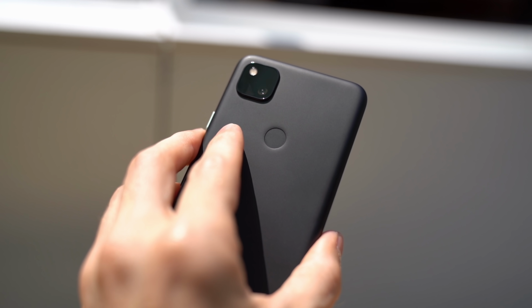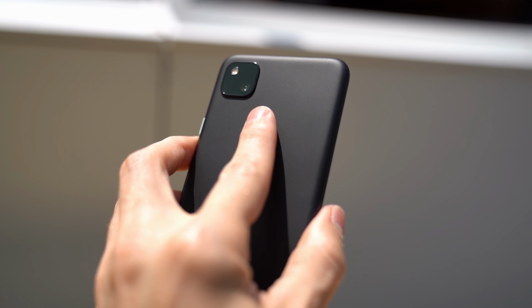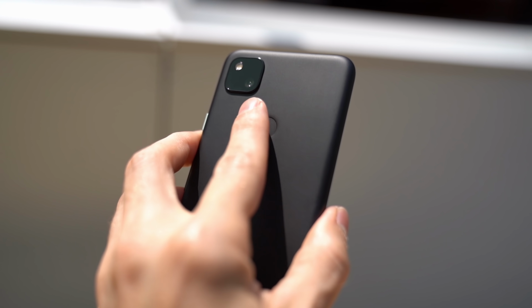We also have our beloved fingerprint sensor on the back that I know a lot of people were missing from, say, the 4 and the 4 XL. So that's nice as well.